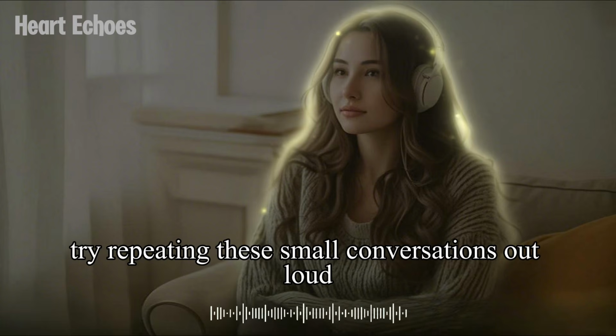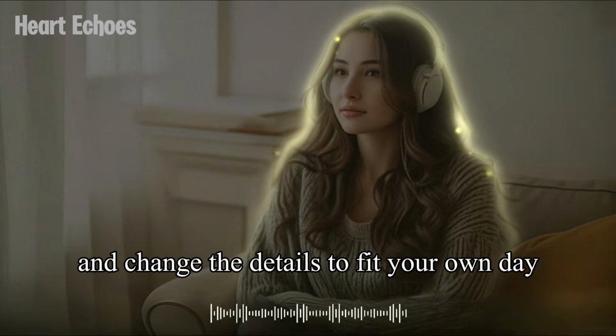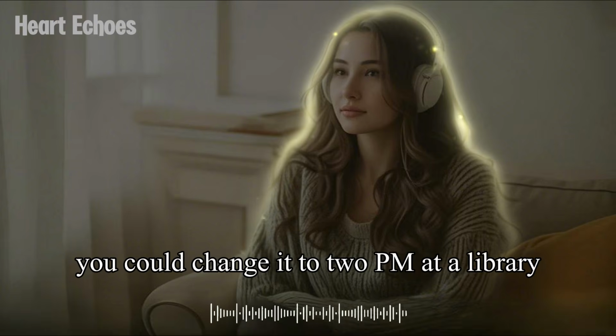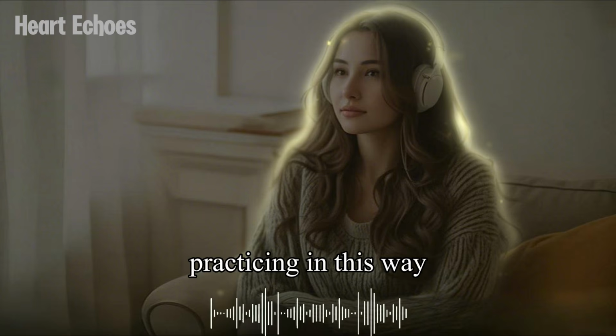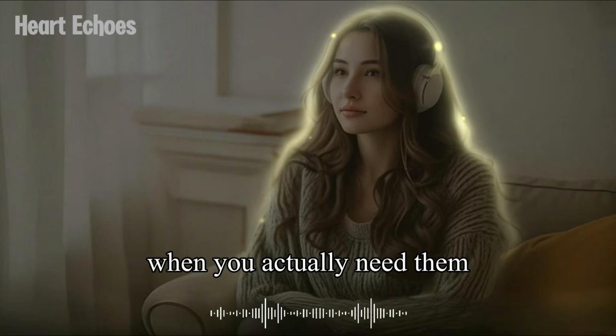Try repeating these small conversations out loud. You could even write them down and change the details to fit your own day. For example, instead of meeting at 5, you could change it to 2 p.m. at a library. Instead of a friend, imagine it's a coworker. Practicing in this way makes your brain ready to use the phrases when you actually need them.